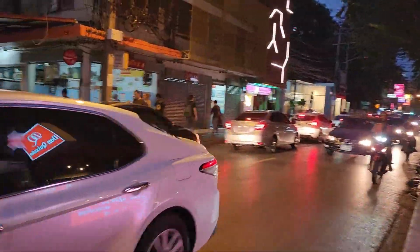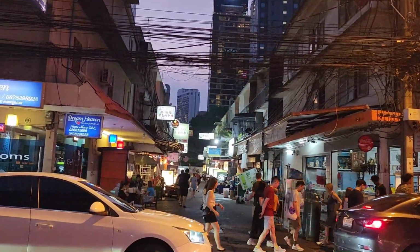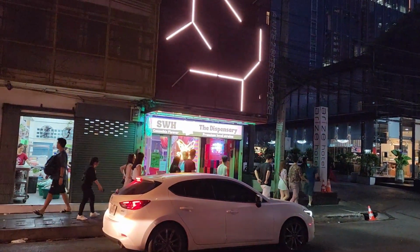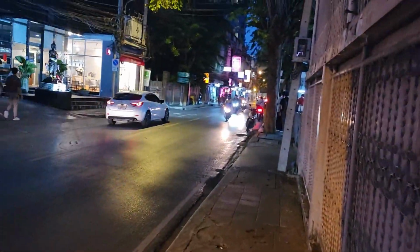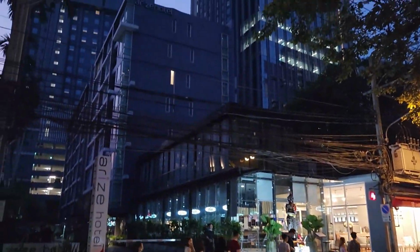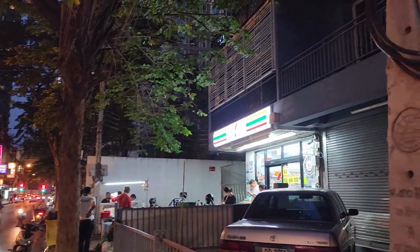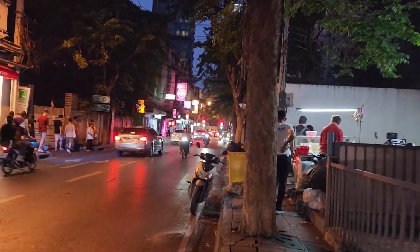Now this little side Soi over here, it's just full of kind of Japanese karaoke or Japanese snack bars, I think you call them. Another dispensary across the way. Small hotel, the Aries. Well, it's not that small. The Aries Hotel. Practically on Sukhumvit. 7-Eleven right across the way. And I think there's 2 large buildings here on the right.